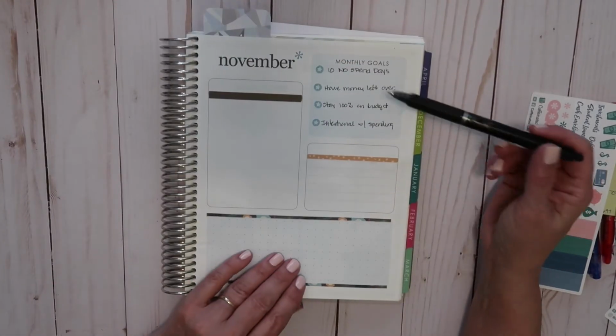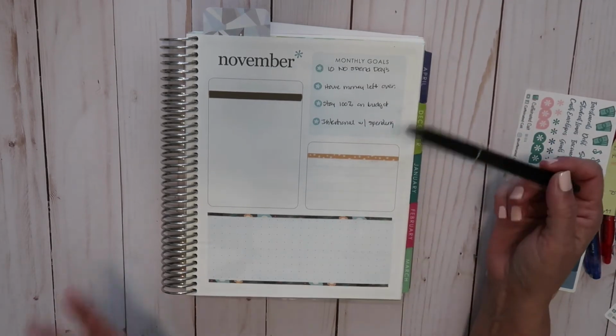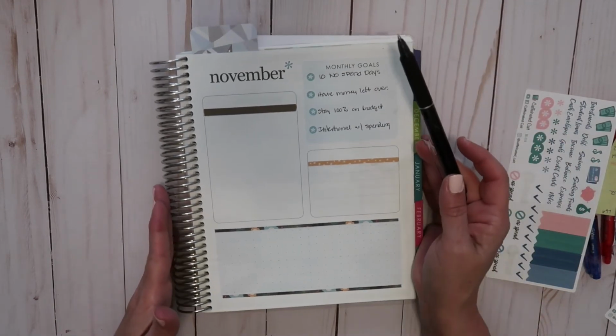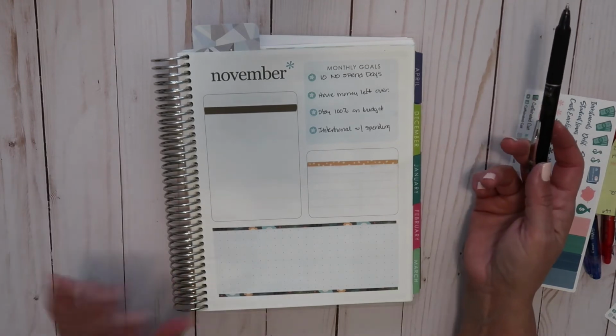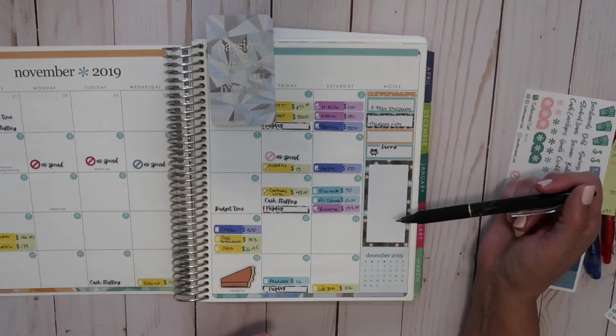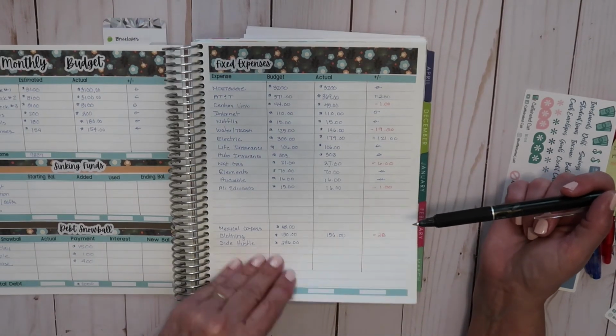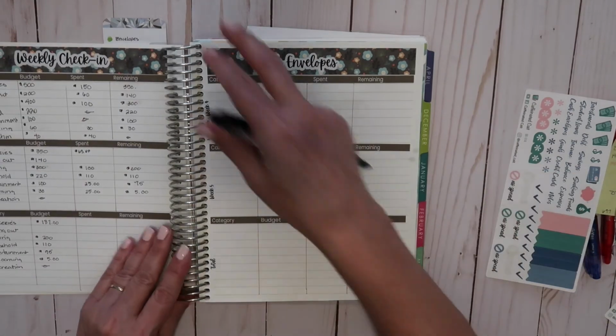Okay, so that's where we are with the goals. I will fill out this part towards the end of the month when I do a look back to say what worked, what didn't work, what do I need to work on. Everything on here is filled out and color coded, so we know what that is. So let's just go back and finish out.